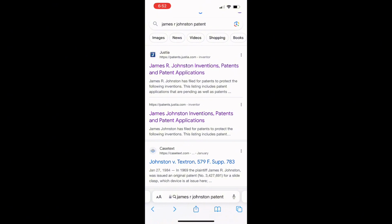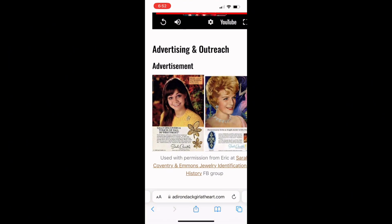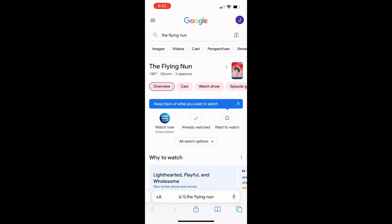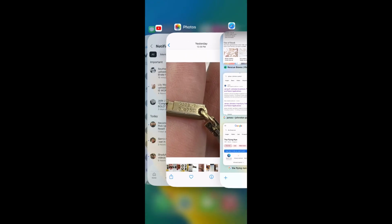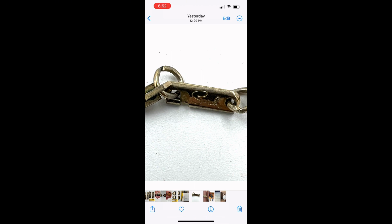You can even go so far as to look at the guy's name and see what all patents he's applied for. You could type in, like it saw Sally Field as the Flying Nun, type in the Flying Nun. When was it out? When was it popular? And find information like that in case you didn't know. So I hope that helps you guys in your hunt for jewelry and finding information out about jewelry.